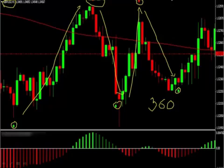Now you know how profitable, not to mention each trade took me 5 to 15 minutes to identify. And after that, it's set and forget. I don't even need to move a finger.